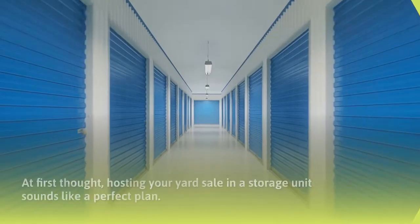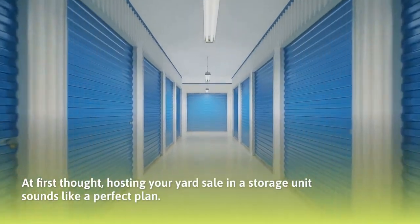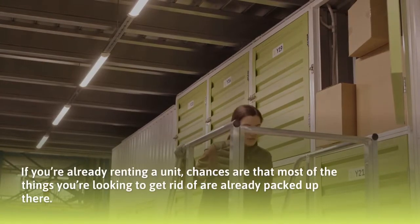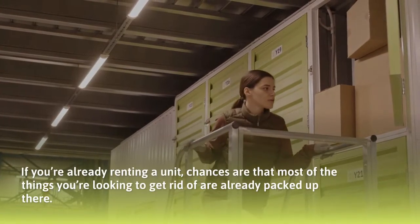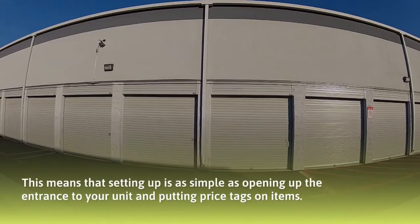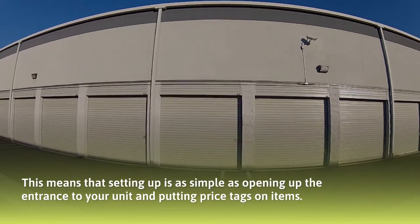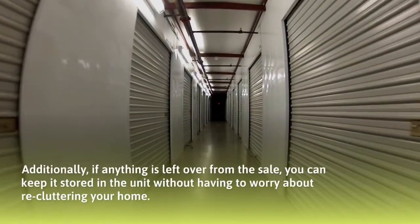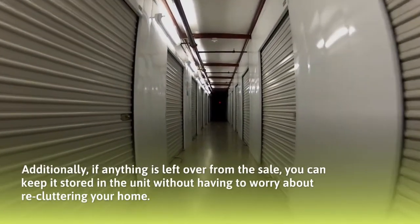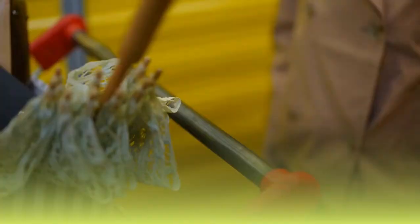Storage unit sales. At first thought, hosting your yard sale in a storage unit sounds like a perfect plan. If you're already renting a unit, chances are that most of the things you're looking to get rid of are already packed up there. This means that setting up is as simple as opening up the entrance of your unit and putting price tags on items. Additionally, if anything is left over from the sale, you can keep it stored in the unit without having to worry about recluttering your home. Seems like a win-win, right?